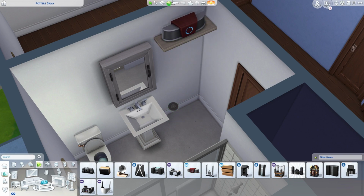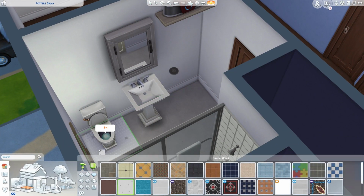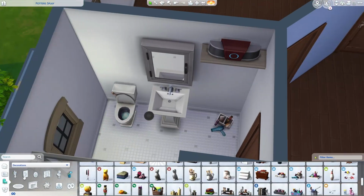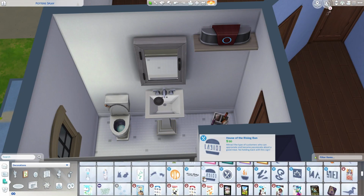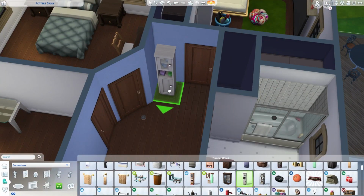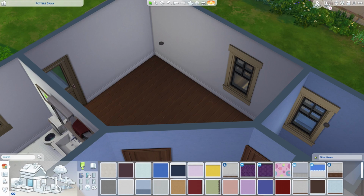So I just knock out the little room, and I end up putting windows or maybe even a door in there. I think I might put a window in this one. Let me see. I don't know.